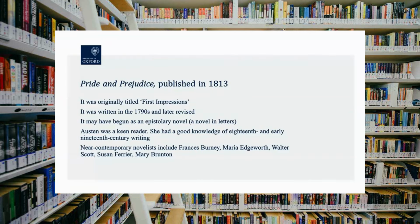The novel was published in 1813. It was originally called First Impressions, and you can see why if you've read it. It was written in the 1790s and later revised, and it may have begun as a novel in letters. Austen, of course, was an avid reader, and she would have read widely in 18th and early 19th century writing, and she knew her contemporaries well.